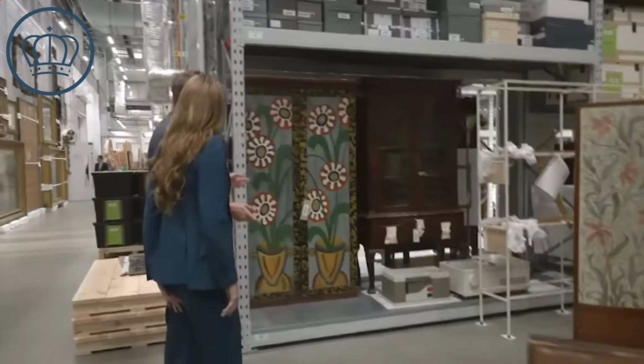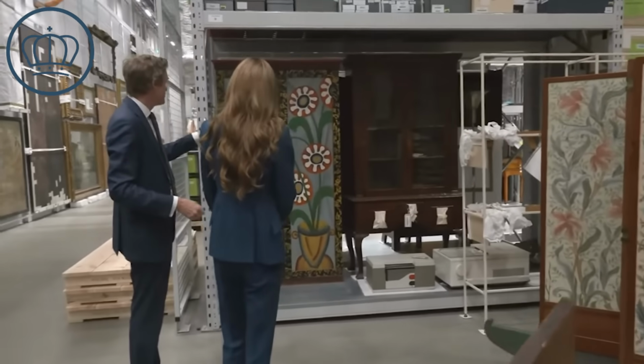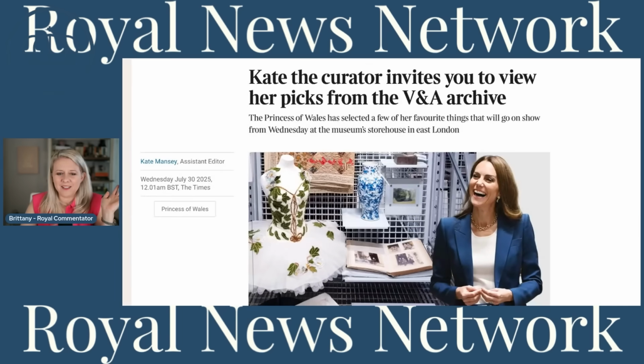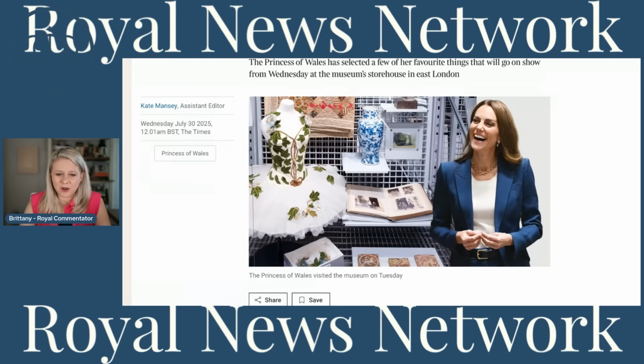And Catherine has created a little exhibition for us. And she, I believe, toured this initially in June because it was right before Trooping the Colour. And I was a bit bummed because I'm like, oh, I would have gone there and tried to see her. But here is her little display. We can see a little bit of this here. I'll share some of the video as we can, from Catherine and William's social media, but here we go.